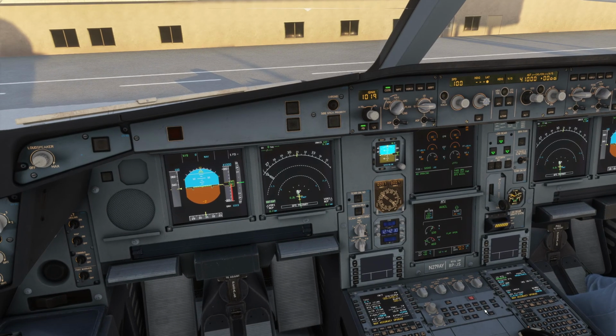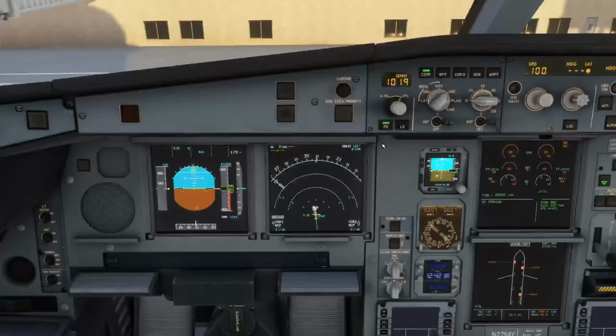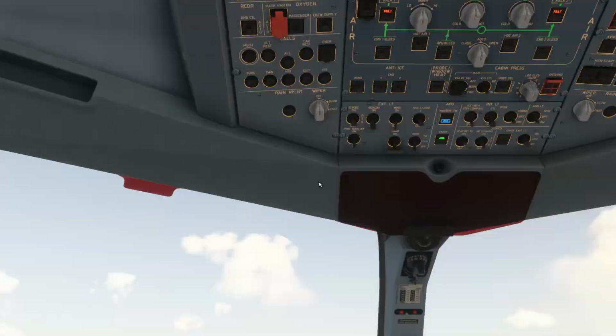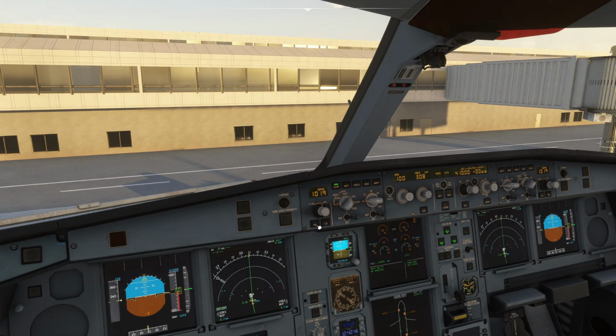Our fueling has completed, and we do have 32.0 in the tank, so we will go 32.0 in the block fuel. We'll throw the seatbelt sign on. That's good. We'll go ahead and disconnect from ground power. And we'll reset our flight directors. Why are we still getting vertical speed 0? Because we want the perf data, which may be a 330 thing or maybe a bug. It's not how it works on the narrow body.